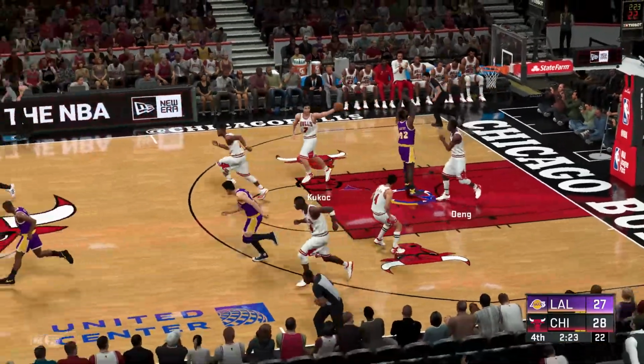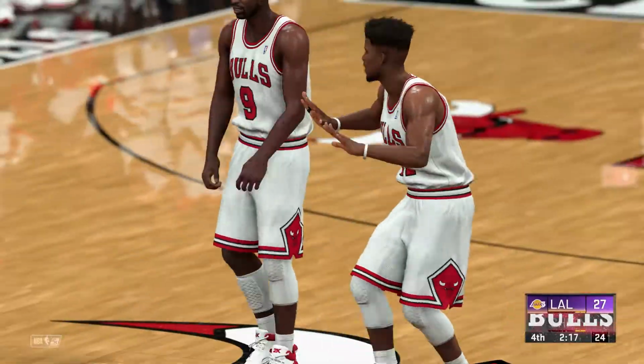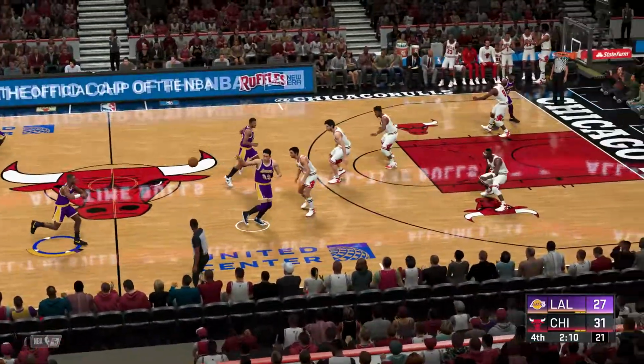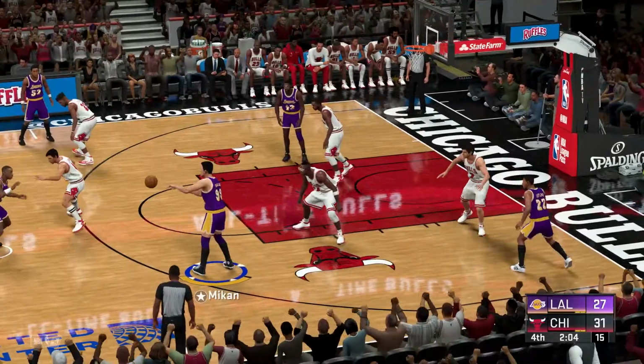Doesn't go that time. And Chicago will go the other way with the ball. 3-pointer, Butler sinks the triple. Butler's got the lead up to 4 now for Chicago. And such a clutch shooter. I mean, he lives for the big shot. And when he's rolling like this, watch out. Scott the pass to Mikan. Back to Scott.